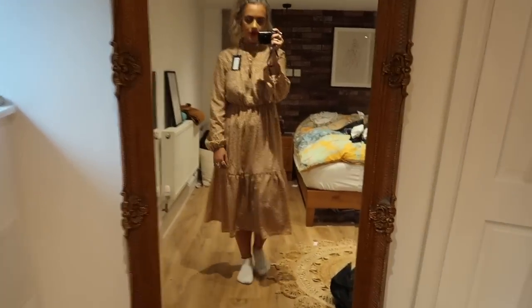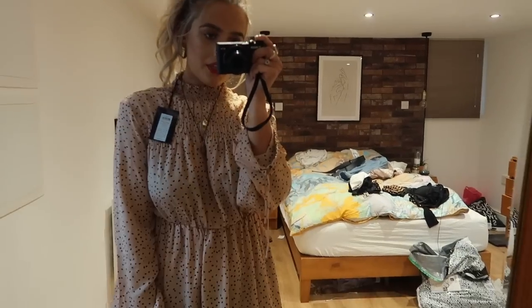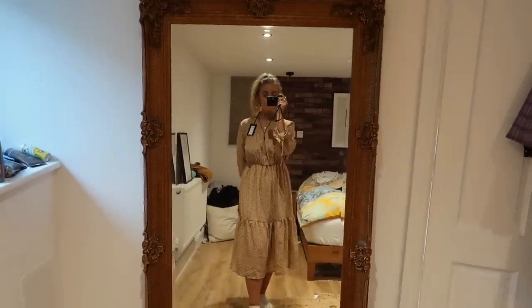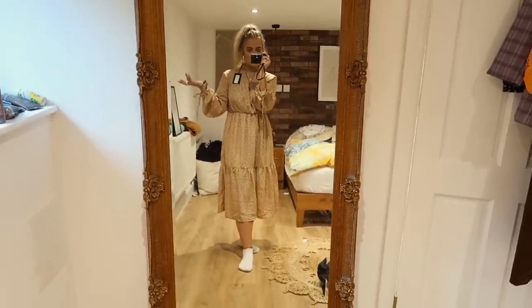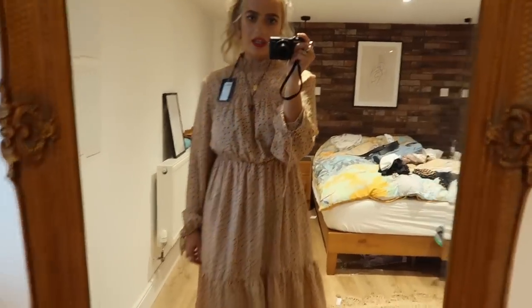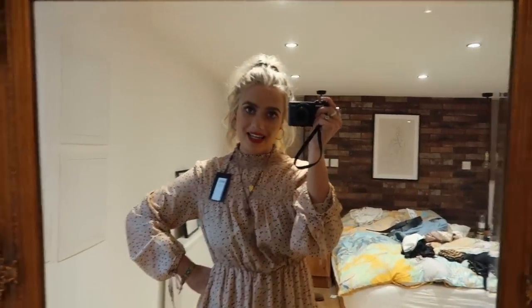What are we thinking? So I love the top. I think it's really, really sweet. I think it is the length that's putting me off. I do really like it. And I think maybe with some ankle boots, a leather jacket, it might really edge it up a little bit. But I asked him, like, do I look like a peasant? And he hesitated. He said no, but he hesitated, which for Tim often means yes.